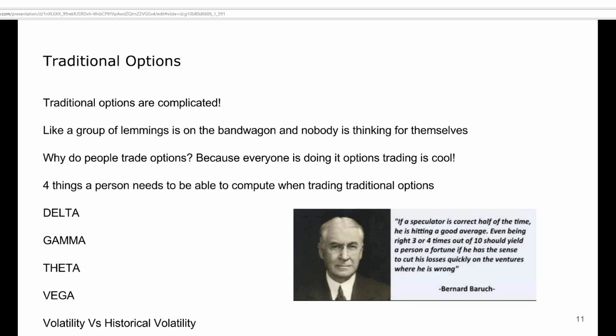Personally, that's not me. I understand the Black-Scholes model, but I cannot compute it on the fly. There are four things a person needs to be able to compute on the fly when trading traditional options. On top of all these, you need to be able to read a chart. So if you can compute delta, gamma, theta, vega, wait, there's one more, volatility and historical volatility, on top of managing your position and determining an entry and exit, all power to you.